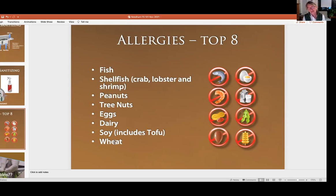If you go to other countries, you're going to find a whole bunch of other items listed in your allergens. Some countries there's 10, there's 12, there's 14. So it's going to be different if you're outside of the US.